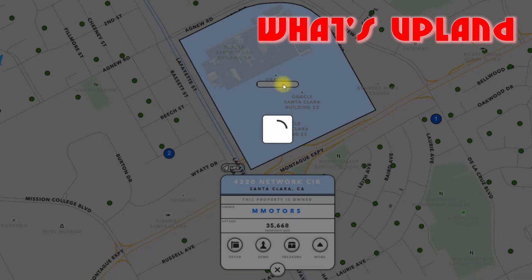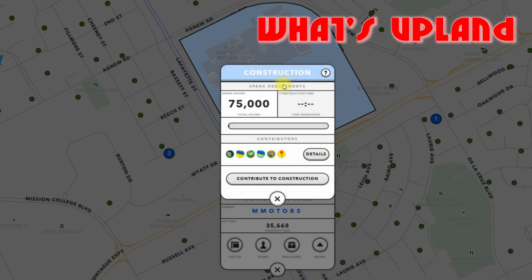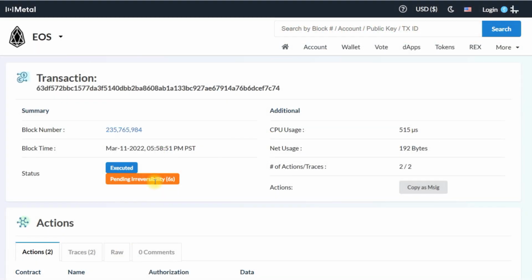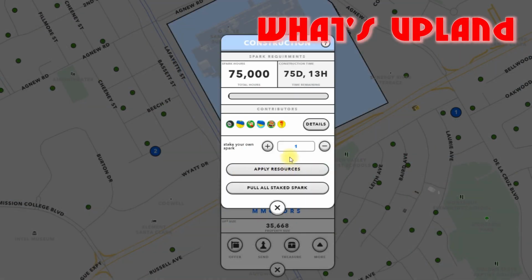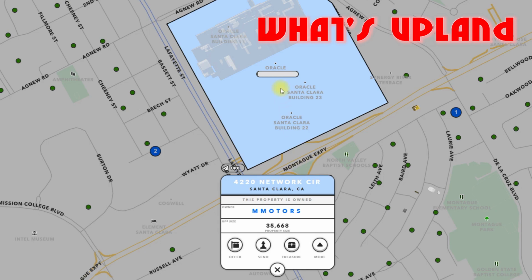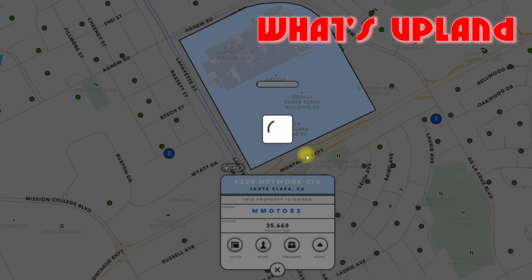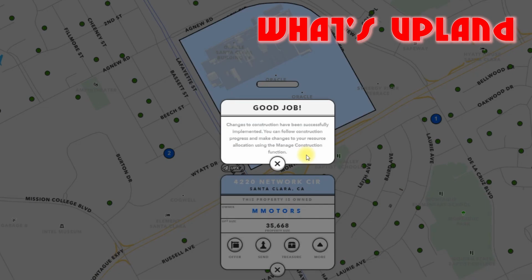But then wait! You can go ahead and configure the amount of Spark you would like to stake here. I already had one, but I'm gonna add three more for a total of four. I need to wait for the next time slot to click Apply Resources or it's not going to work. It'll just go back to the property tile with no confirmation. We need to see this. This is confirmation that you have successfully staked Spark.